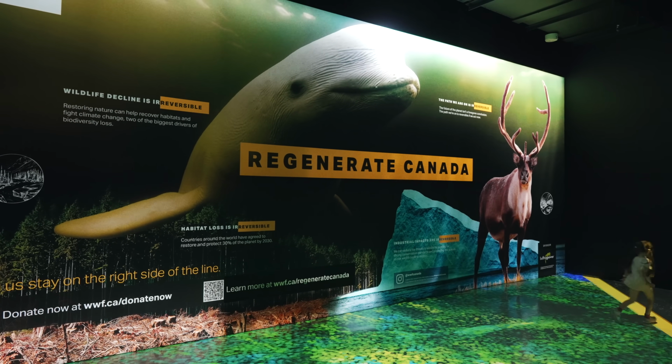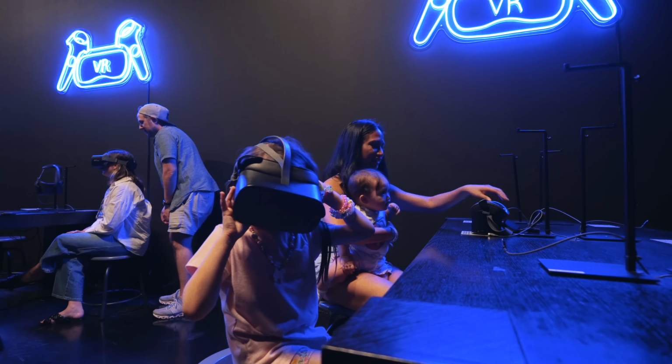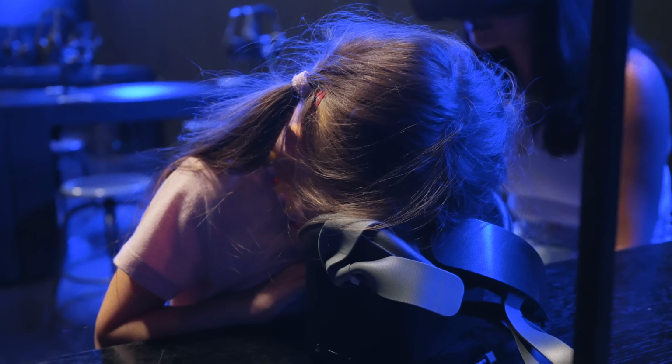At the end of the walkthrough, you get to put on a VR headset and you're transported to various natural environments where you get up close to some very large and scary animals, and they get right up to the goggles. My daughter was too scared to keep the headset on.